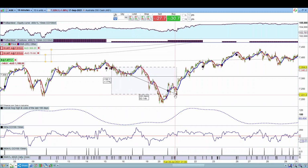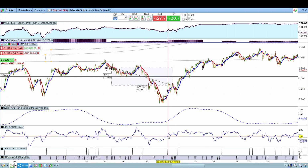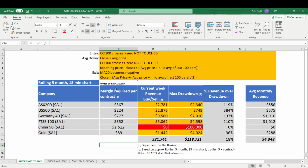So we're saying if and when it's less than that loss, in this case a 1% loss, and the CCI breaks above zero, which it did there, then we can enter the second lot of contracts. And again, we exit, because now the average price comes down from there down to about there somewhere. We say we can exit once that profit is reached, minimum gain is reached, and our moving average 20 starts breaking down, which it did there. So that's our moving average 20 exit, and the close is greater than the average price of the last 100 bars.